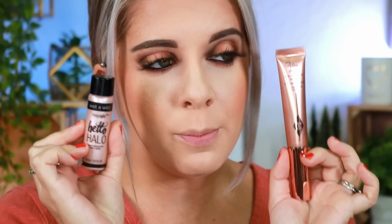And then I also bought Charlotte Tilbury. This is the Beauty Light Wand in the shade Pillow Talk. Now this right here went viral all over TikTok because it's just gonna be like a little stamp you place on. It's supposed to blend out really beautifully. But then I also bought the Wet n Wild. This is the Hello Halo Liquid Highlighter. These two were literally compared together and said that they were dupes. So we're actually gonna try that out.